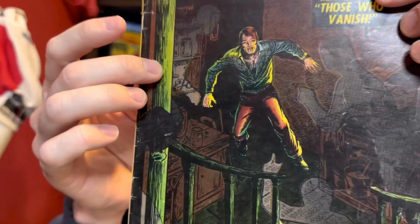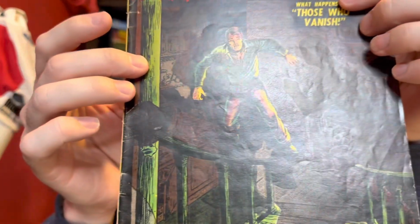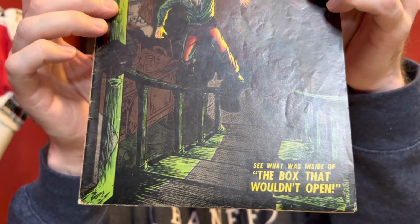I don't believe there's any spine splitting or anything like that with this issue, but like I said, it's got these indentations that you can really see. That's the type of stuff that'll improve with pressing. It's got some spine wear, but that's why it's not a 9.8. That's why I have it as a 5.0. But yeah, some spine wear, some edge wear, that kind of thing. But this one, definitely getting this one graded.